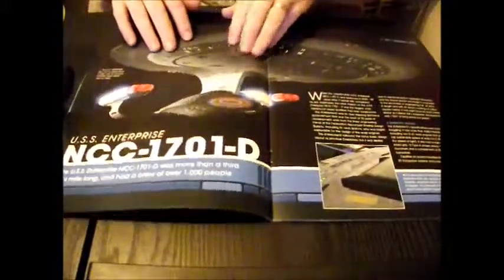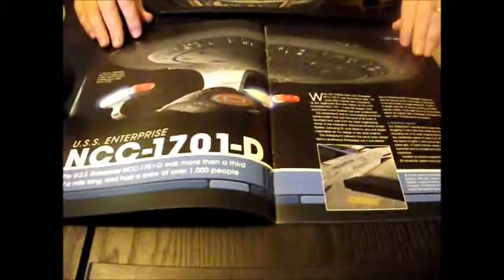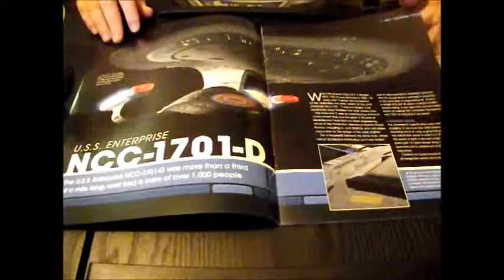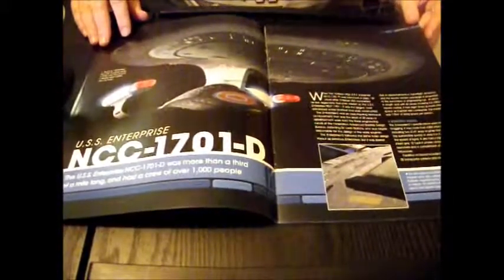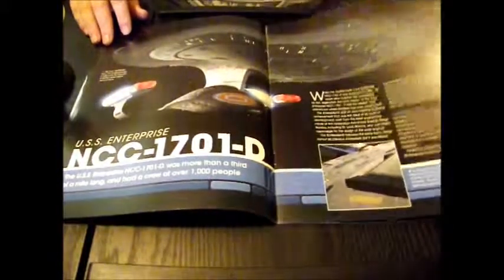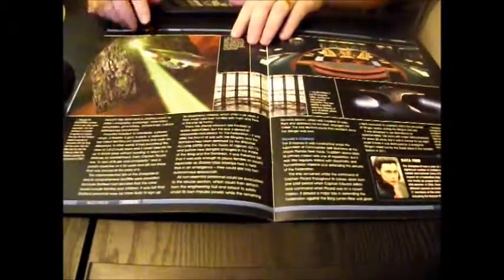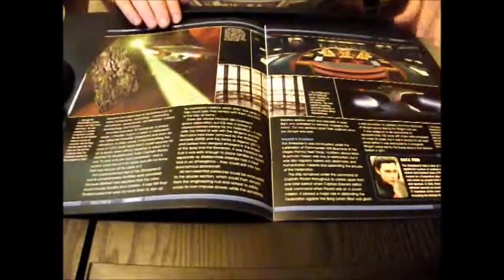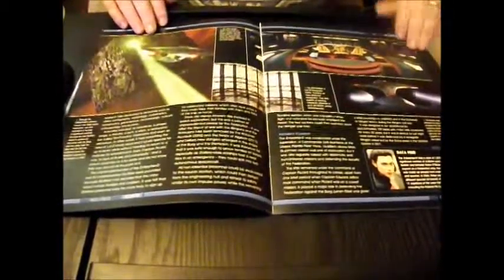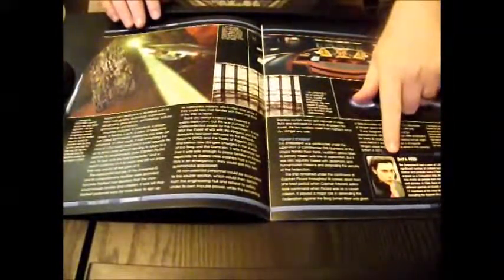Then you got a lovely CGI shot of it. You know, when I first saw the Enterprise D back in 1987, I went, wow, that is humongous. But then you got it battling the Borg and the bridge, Ensign Ro Laren in the episode Ensign Ro.